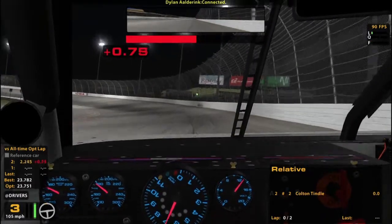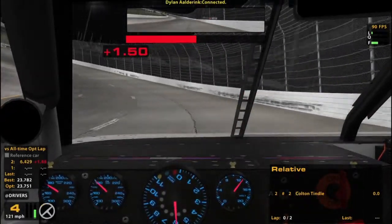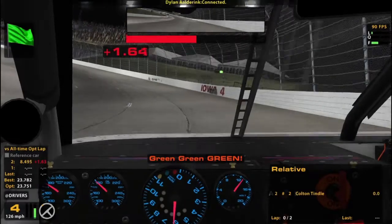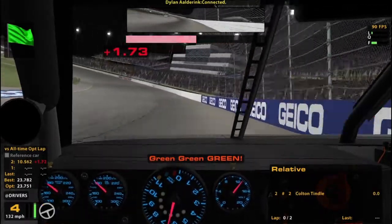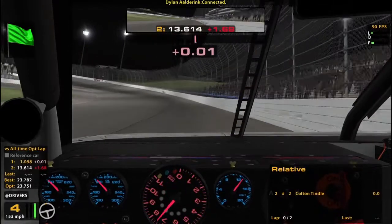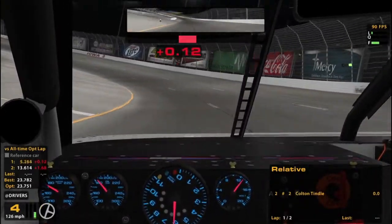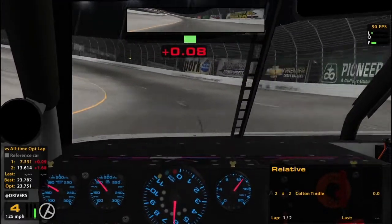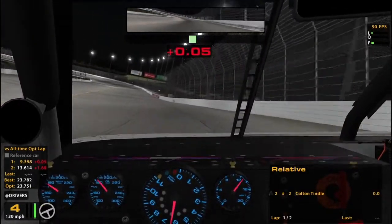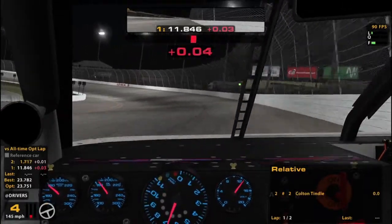Ready to go? Alright, so track position is going to be very, very important here. Because if I know Iowa, in this car and several other cars, it gets really difficult to pass here. So, I'm going to try to have a good qualifying run.